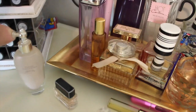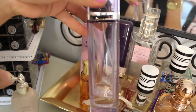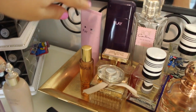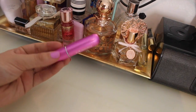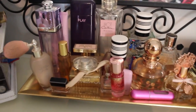It's really, really nice. Then I have this one, which is actually supposed to be on the other platter, but there's no room for it. And this is the Dior Addict. It's the purple bottle. I think it's called Sensuelle. Then I have a lotion of the Givenchy Play, and then this Caudalie Divine Oil. And I also have this guy, which is a Travelo, which is just like a perfume atomizer. Those are my not so used perfumes.